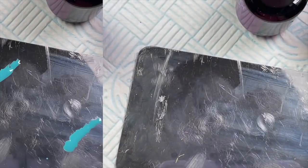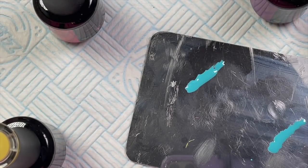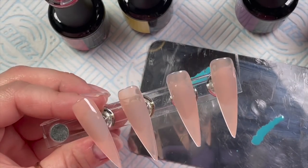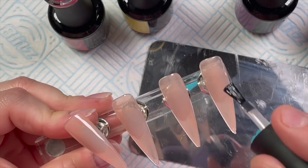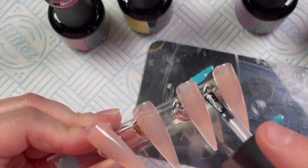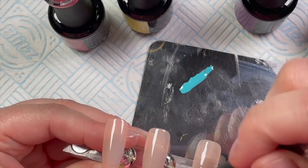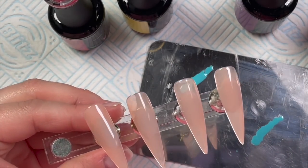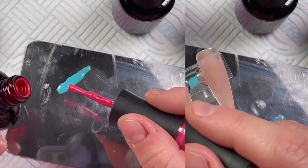These are the colours that I'm going to use for this set of nails. You're going to need the blooming gel as well. If you don't have the blooming gel, give the base coat a try. It'll probably do. I do prefer the blooming gel, but if you don't have it, use the base coat. So you just want to put a layer of the blooming gel over all the nails. Don't make it thick. You don't want it to flood. So just a nice even coat. Just make sure everything's covered.